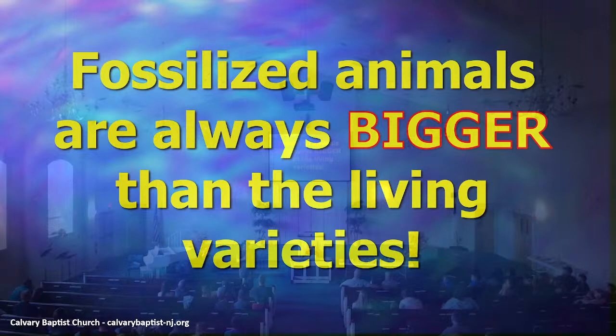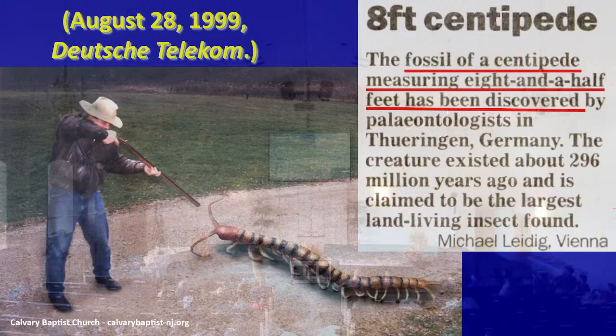Let me give you some examples in this slide. Here's a centipede. That's 8 feet long. Ooh, that is a long bug, isn't it? Some of you ladies are saying, is that really a good world? I'm not so sure. It's all right, he's friendly. 8 foot, can you imagine that?